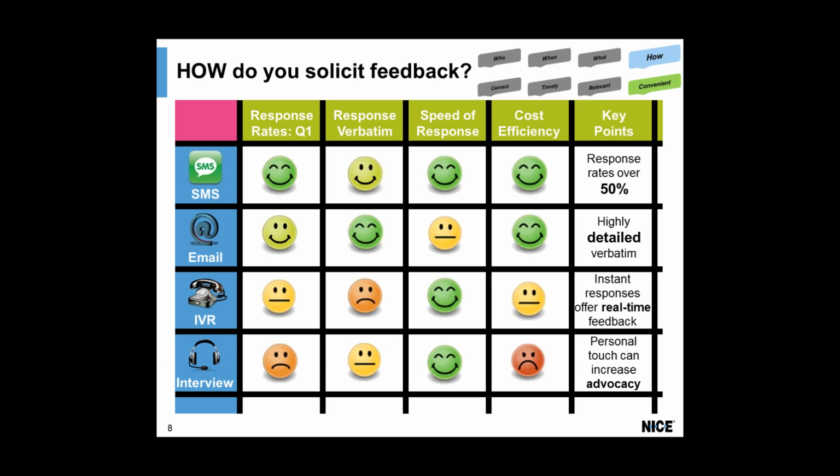And finally, the personal interview. What we see here is typically very costly because of the manual element to the process. So we tend to see more costly surveys here, and sometimes again the time from capturing the feedback to being able to take action is somewhat longer than that 24-hour optimum period I talked about.